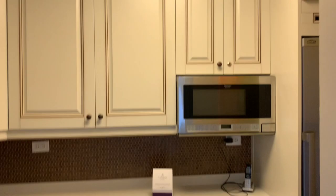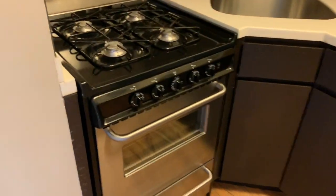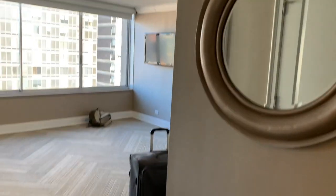I think it's quite a bit of storage space, which is good because we have none right now. And then it's still a pretty small dishwasher, but it's finally a full-size stove. And then it's a very tight corner over here. And as I mentioned to you guys, this used to be a hotel, so there are some things like mirrors and artwork that are still here.